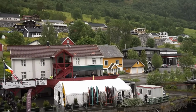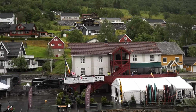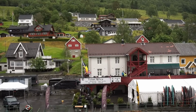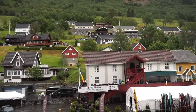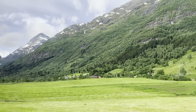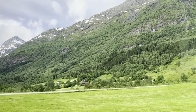Once you arrive in Olden, it is like a well-oiled machine when you step off the ship. The Olden Adventures gazebos are directly in front of you. You check in, get your ticket, then cross the road to get the bus to Briksdal from the service station. It's about a half-hour drive to get to the start of the walk for the Briksdal Glacier, and the drive is through some of the best scenery you'll see.